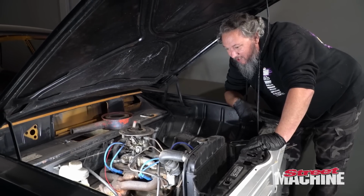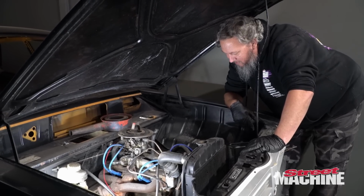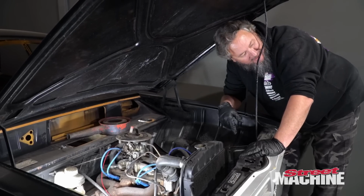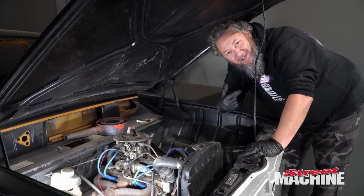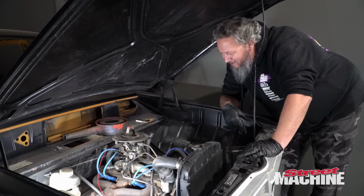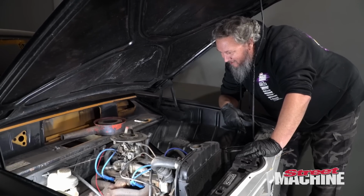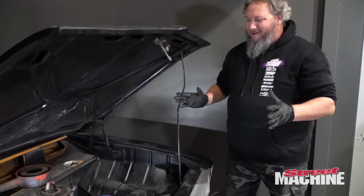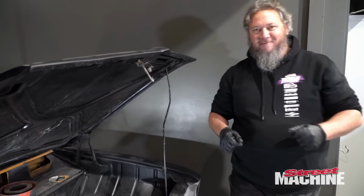So I'll grab the tape measure and we'll see how much room we've got between the chassis rails. I mean, it looks mental. I mean, that is a massive motor. I just, yeah, it may fit, it may not. Let's get a tape measure and have a look.